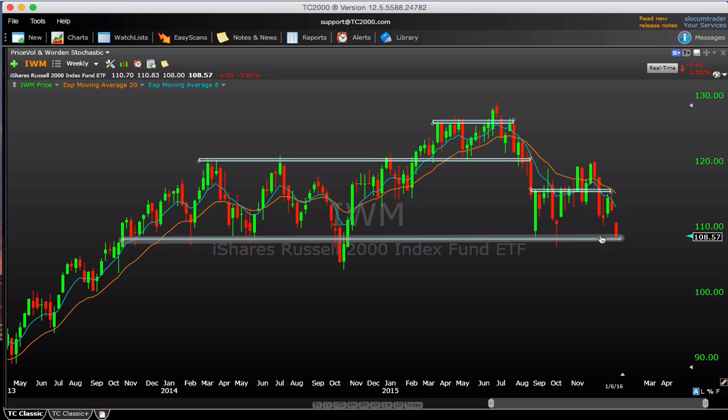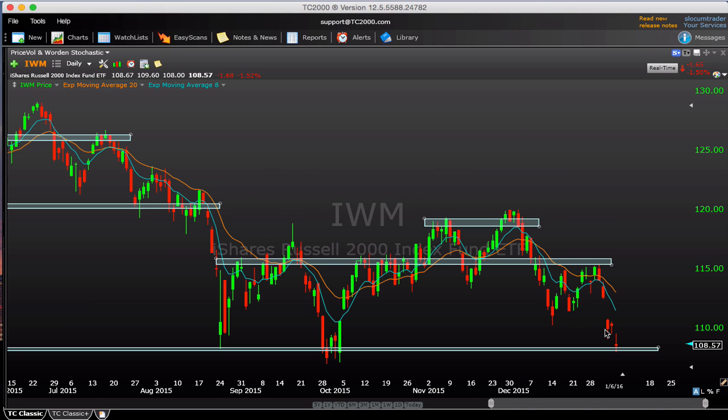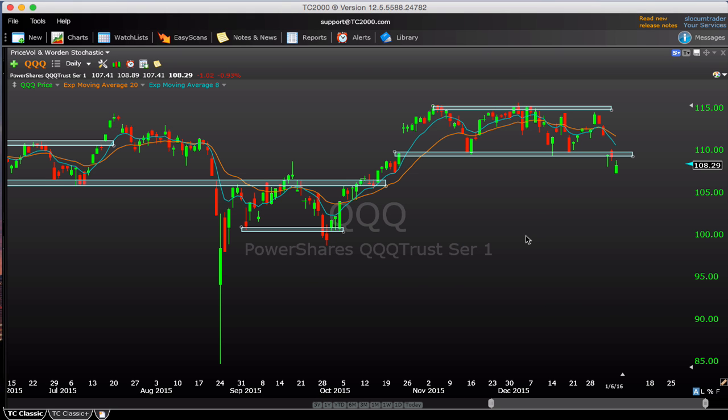I think this area right here where we closed, we want to see the buyers step in. We are oversold. We're a bit stretched here in the small caps. Again, it doesn't mean we have to bounce furiously, but we are pretty stretched from the 20 period EMA and lots of other ways you could measure it. So I would expect maybe some consolidation here, but for now, very clearly the bears have the momentum in the small caps, and similar here in the Qs, we are breaking below support.